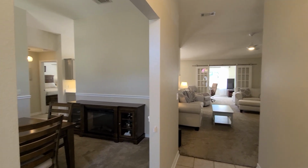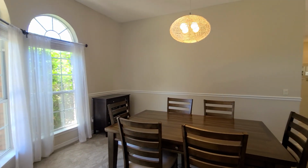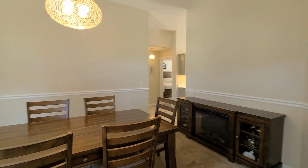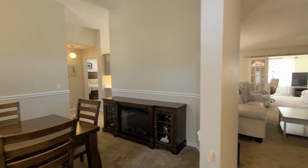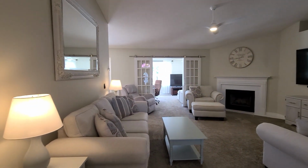So coming into the main foyer area here, we do have our formal dining room on the left-hand side. It's a very spacious dining room. They do have a table that seats 6 in here, but you could get a table that seats 10 in this space. So very spacious dining area.